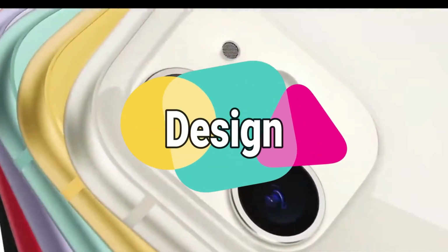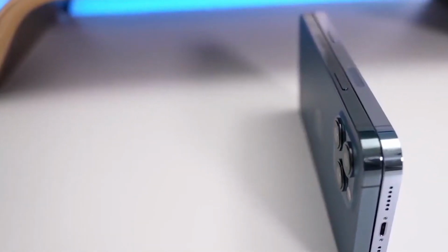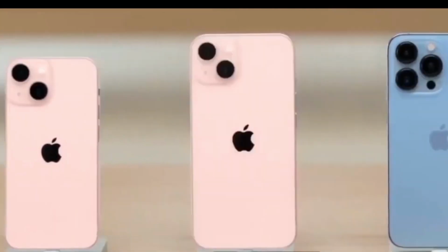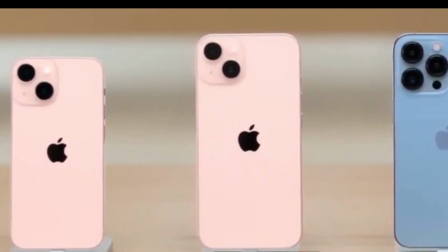Number 1. Design. The new iPhone features a flat edge design which debuted with the iPhone 12 range. That means the design is a touch more angular than the rounded finish of previous iterations, but the phone is still comfortable to use one-handed. The iPhone 13 Pro and Pro Max finally offer iPhone users a screen feature that flagship Android phones have had for quite a long time: higher refresh rates.